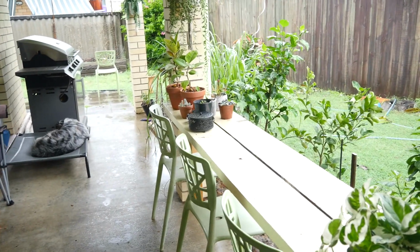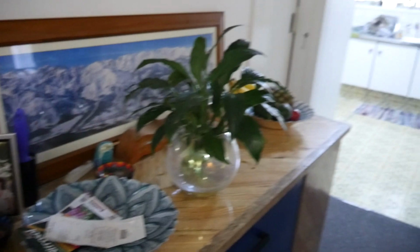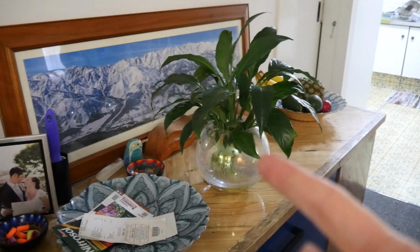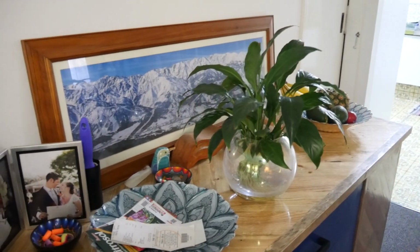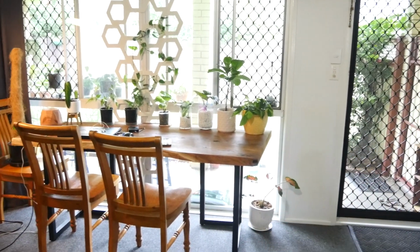It's driving me insane. Right, we're back in the living room and I realized that I forgot to mention a few plants. I have my hydro peace lily in the middle here. He does pretty well even though it's like reasonably low light. I do move him over to the dining table that we don't really use as a dining table sometimes.